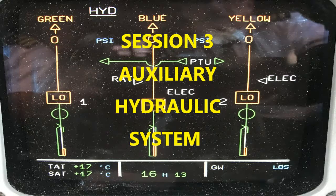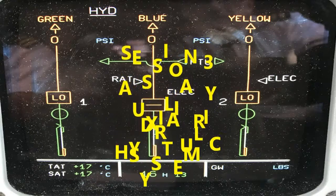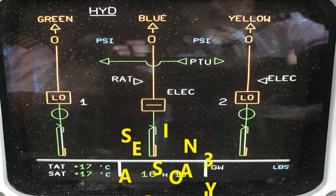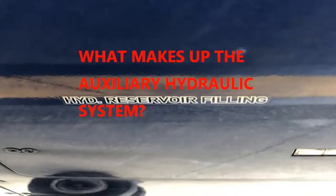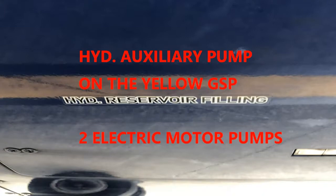The engine-driven pumps that I mentioned earlier are for the main hydraulic systems, for your green and yellow. Now, when I'm talking about the auxiliary hydraulic system, we'll get into what are called the electric motor pumps, or EMPs. What makes up the auxiliary hydraulic system is that you have an isolation valve, you have a system manifold, you have ground connectors, you have a hydraulic auxiliary pump that's on the yellow ground service panel, and you have these electric motor pumps.